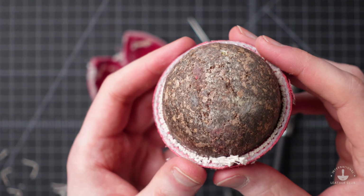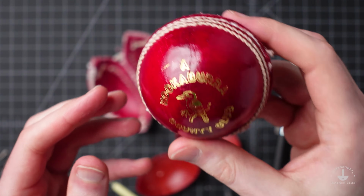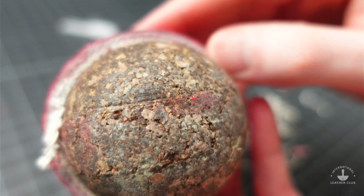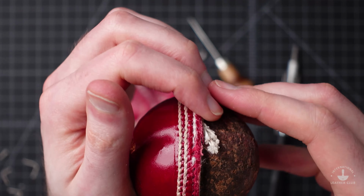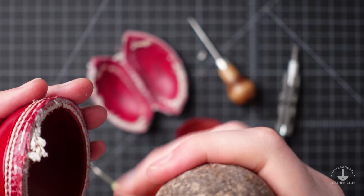And then here's our core. Feels like a cork. And I wonder if this will just pop right out, or if we'll need to do any kind of stitch cutting. What I'll try to do is just pop it out. Maybe it'll be easier than we think. Yep, there we go. All right, so there's our cork center.